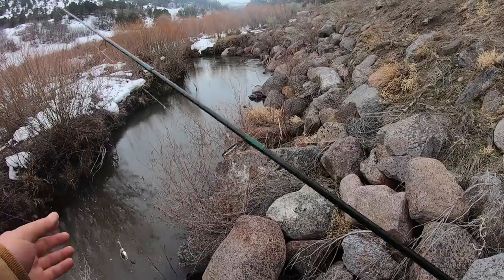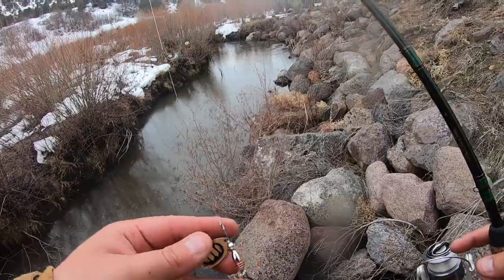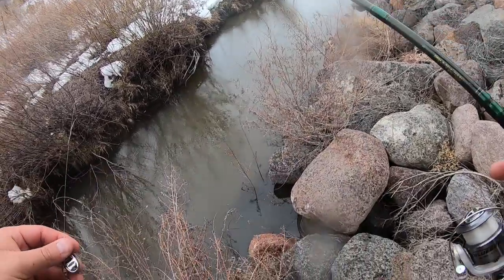All right guys, so I've moved spots, fishing a different creek now. And I found some jig heads in my car. So I'm gonna be using those tubes in a second, but I'm gonna see if I can get one on this spinner real quick.